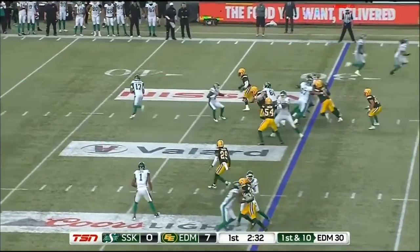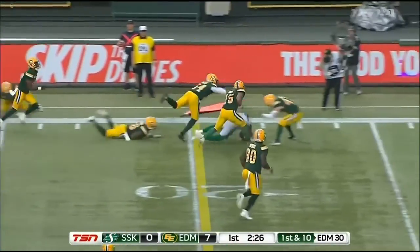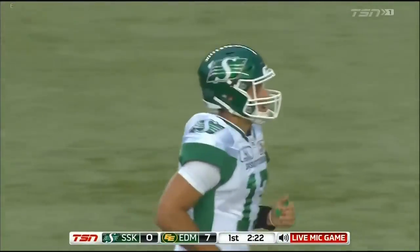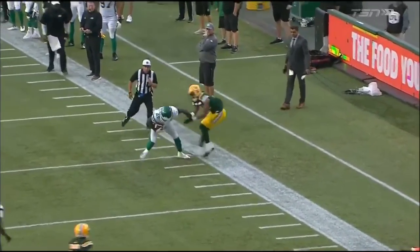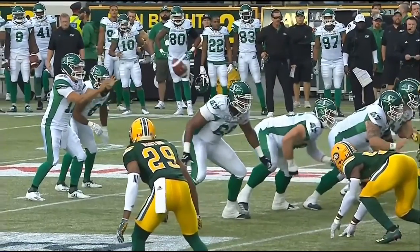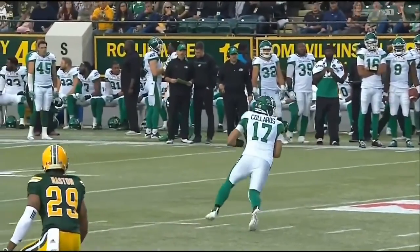First and 10, and a little issue here. Got it away. Has a completion, and Williams-Lambert has yards after the catch for a first down. Well, they made something of it. Things break down off script, creating something, and this is an aspect of Zach's game we hadn't seen a ton of over the last couple of years. A nice recovery, gets his eyes downfield in a hurry, escapes the rush.